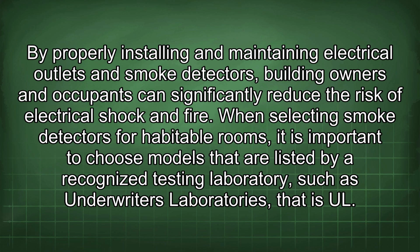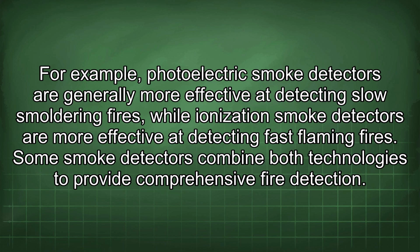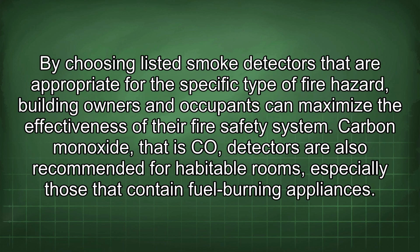When selecting smoke detectors for habitable rooms, it is important to choose models that are listed by a recognized testing laboratory, such as Underwriters Laboratories, that is UL. Listed smoke detectors have been tested and certified to meet certain performance standards. It is also important to choose smoke detectors that are appropriate for the specific type of fire hazard that is present in the room. For example, photoelectric smoke detectors are generally more effective at detecting slow smoldering fires, while ionization smoke detectors are more effective at detecting fast flaming fires. Some smoke detectors combine both technologies to provide comprehensive fire detection. By choosing listed smoke detectors that are appropriate for the specific type of fire hazard, building owners and occupants can maximize the effectiveness of their fire safety system.